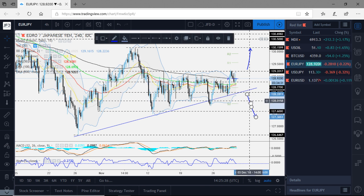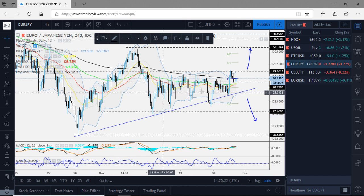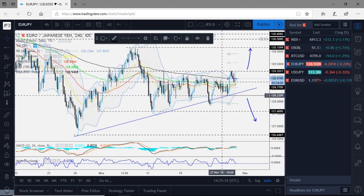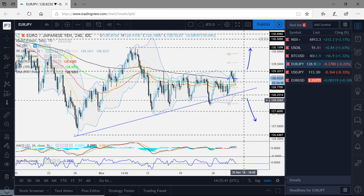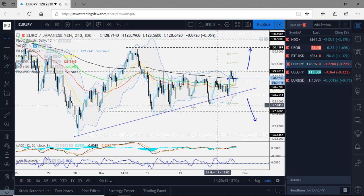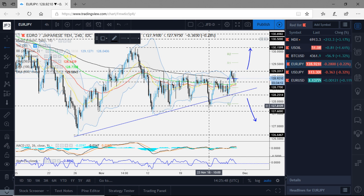But if this doesn't hold, what you could have a look at here, let me just adjust this line, is this 128.25. A nice good break below this could open the path towards the lows here. Let me just mark this one a little bit. So this is a very good potential area of support near the 127.80 zone, something like that.